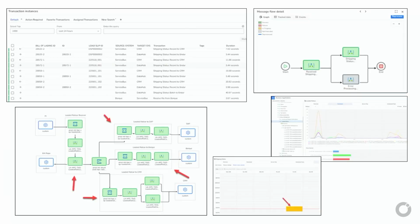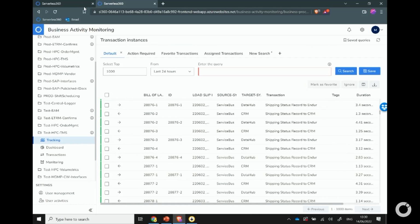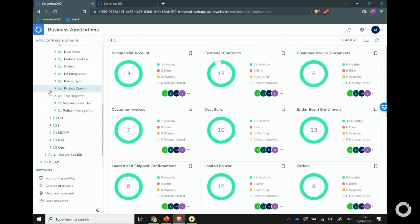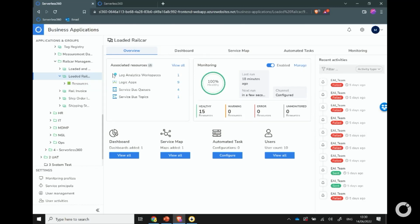The top two are BAM, but with Ronald and Ian, what's really interesting is that because they're application super users, one of the things we can do is, actually let me show you this because I think it's quite cool. If I go back to business applications over here, we go into the other interfaces further down. If I go into my railcar management interfaces here, and I'll go into my loaded railcar, we can let Ronald and Ian have access to business applications as read-only users, and say, you can see these business apps, and we'll let you see the monitoring status of them.